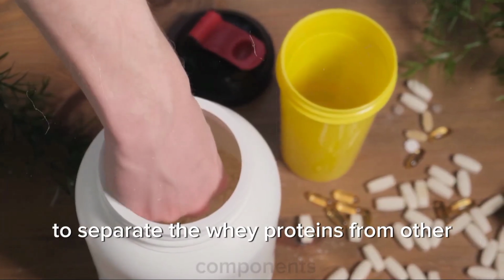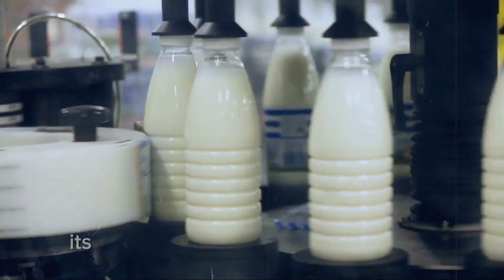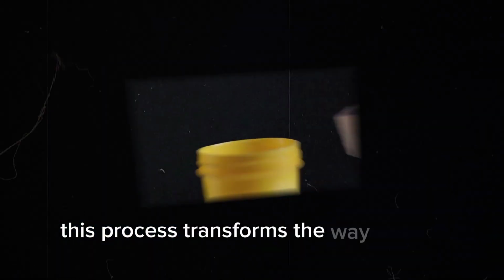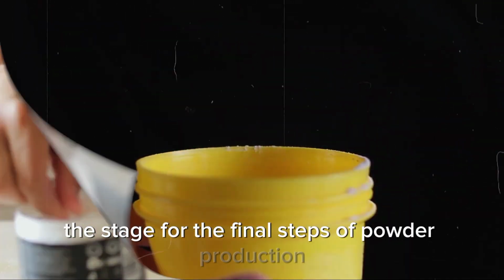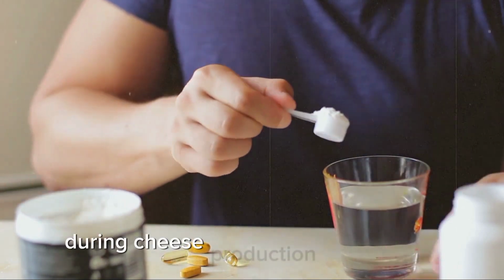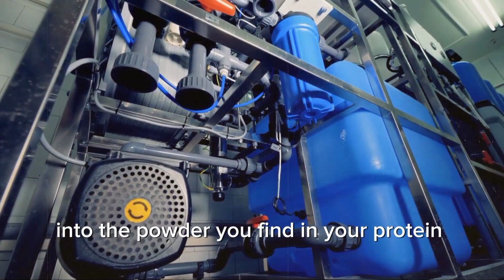proteins from other components. With each pass through the filtration system, the whey becomes more concentrated, its protein content steadily increasing. This process transforms the whey from a dilute liquid into a protein-rich concentrate, setting the stage for the final steps of powder production. Now that we've seen how whey is separated from milk during cheese production, let's explore the fascinating process that turns this liquid into the powder you find in your protein shaker.